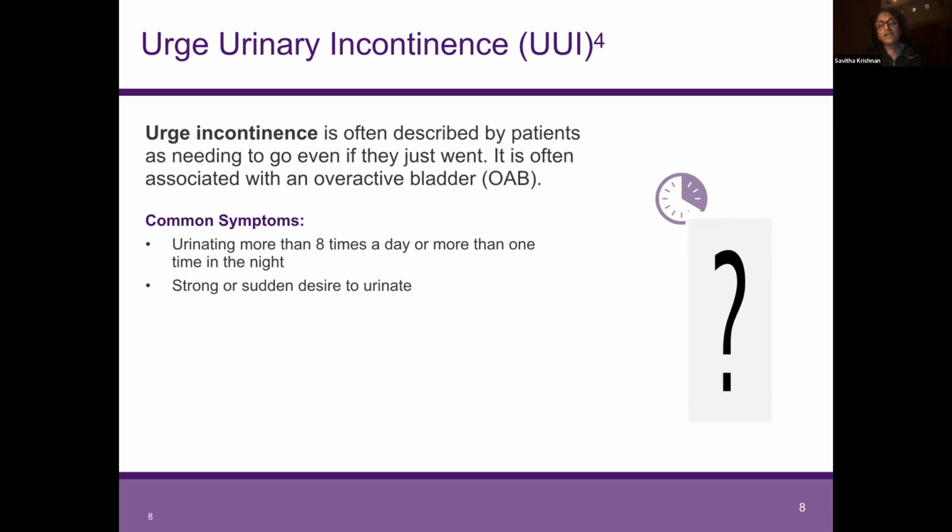And a lot of times it's very interesting when patients come in, they're sometimes told that this is a normal process of aging. Although it's very prevalent in aging, it's not quite normal, and we can offer some options. And all of our options are not significantly invasive. Some of them are just dietary, right?